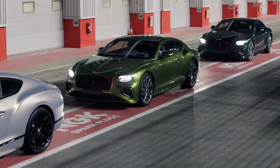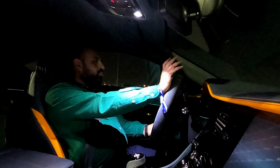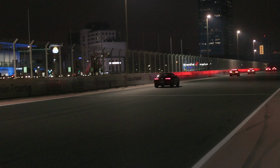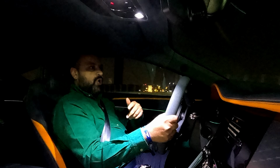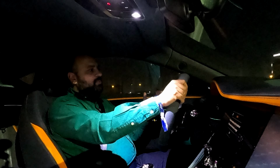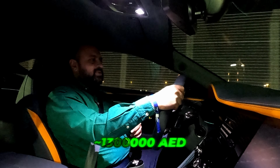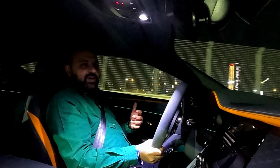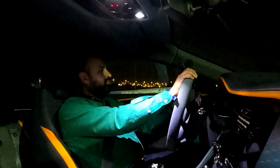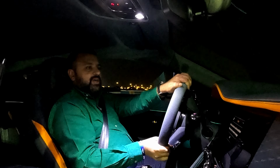The Bentley Continental GT has no competition. Now, this version is known as a Speed, which used to be the fastest one. So I'm wondering, are they coming up with a faster one or are they coming up with a slower one? The entry-level price point for this car is £240,000, which roughly translates to 1.3 million dirhams, without any of the options and all the custom options and all the Mulliner options and all of that stuff. So this thing can really go up in price if you really spec it out.